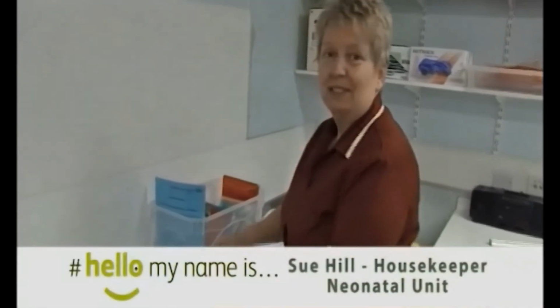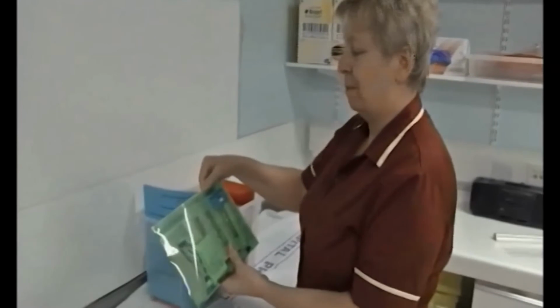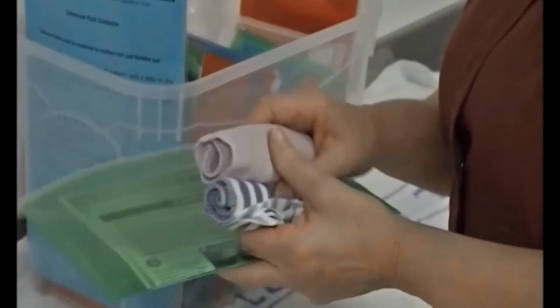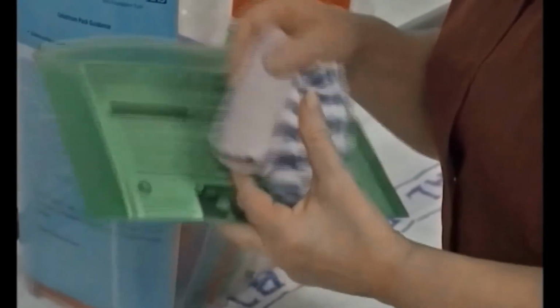Hi, I'm Sue, one of the housekeepers on the neonatal unit, and we make the colostrum packs up. This is what we put inside. There's 8 2.5ml syringes, so that when the mums do express, the milk is stored in there and the labels go on, so we know. We also put 2 little cloths in the pack, one that goes with mum to get her scent, and the other goes in with the baby, so the baby knows the scent of the mum.